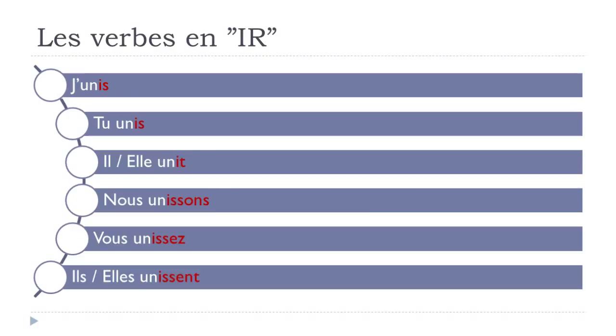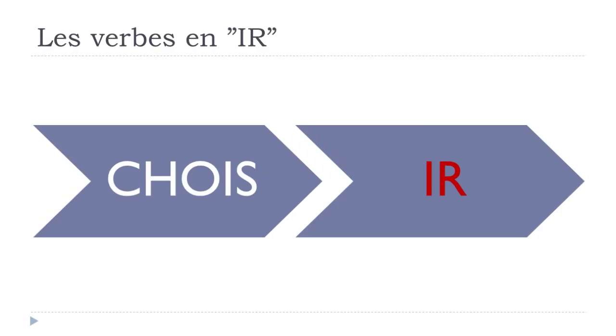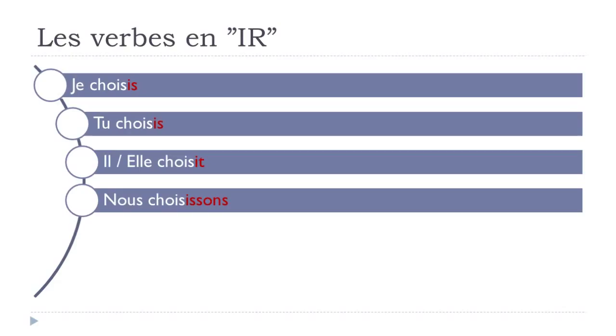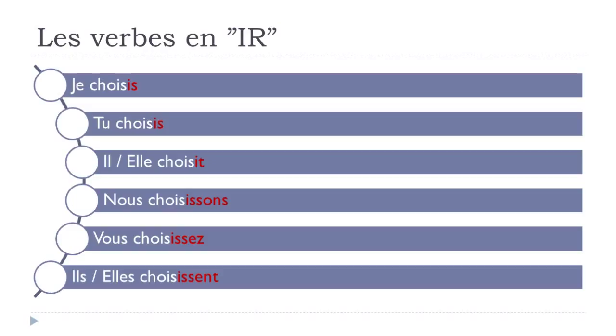Okay, let's take choisir, third example. You spot it, ending with ir here. Choisir means to choose. Okay, then same way. Je choisis. Tu choisis. Il choisit. Elle choisit. Nous choisissons. Vous choisissez. Ils choisissent. Elles choisissent.